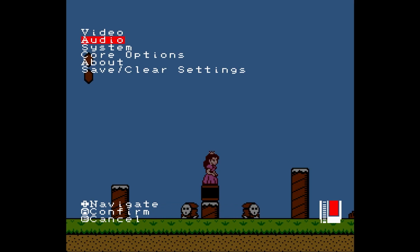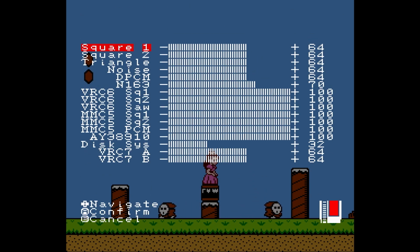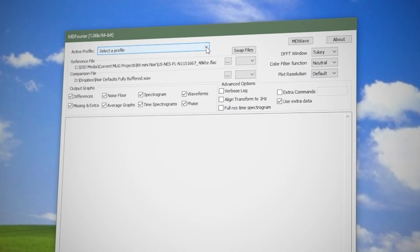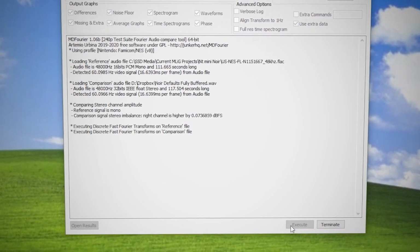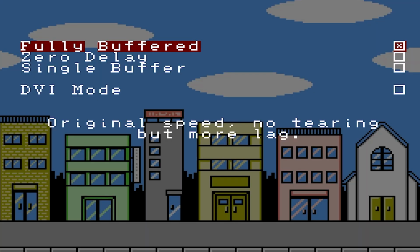With this knowledge, we can go to the audio settings and then channel levels, where we can make educated guesses for adjustments on square 1, square 2, triangle, noise, and DPCM, which are all defaulted at 64, at least on firmware 1.0. After a few attempts, we came up with this, but don't be afraid to download MD Fourier and run your own analysis. It's actually kind of fun. Just be sure to have the system set for fully buffered so that it runs at the same speed as original hardware, which ensures that the timing and pitch will be a closer match.